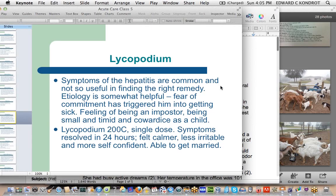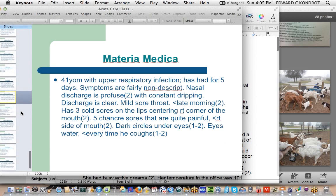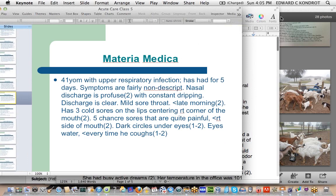Okay, so symptoms of hepatitis are common. Fear of commitment is the key in this case. The time modality, fear of being an imposter. 200C was given, single dose, and probably the 200C was given mainly because this was probably a deep pathology. It was very mental and emotional and very strongly a psychotic case.